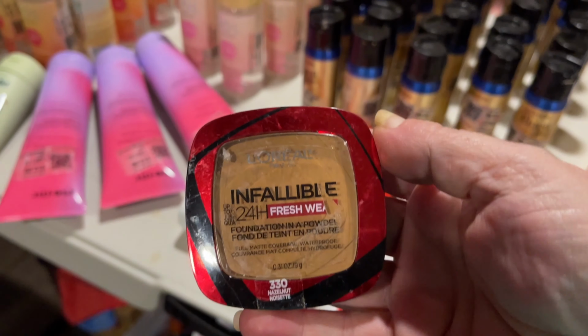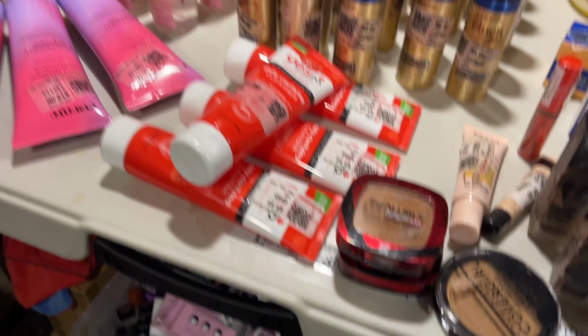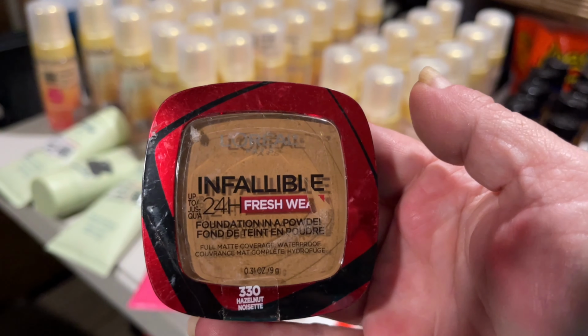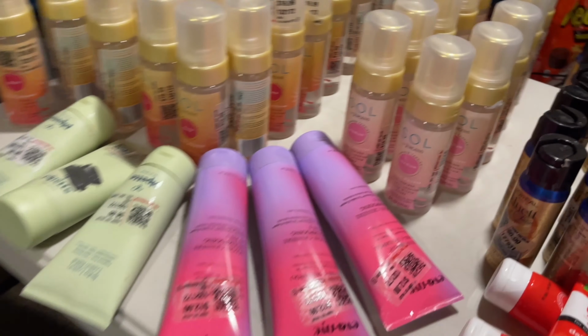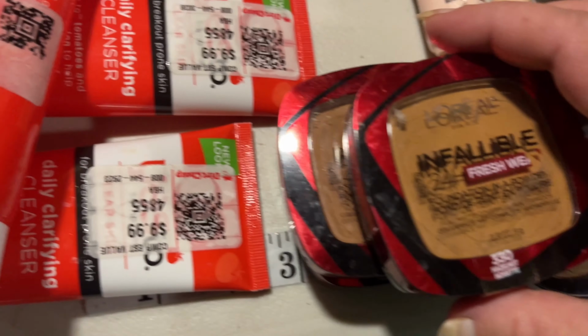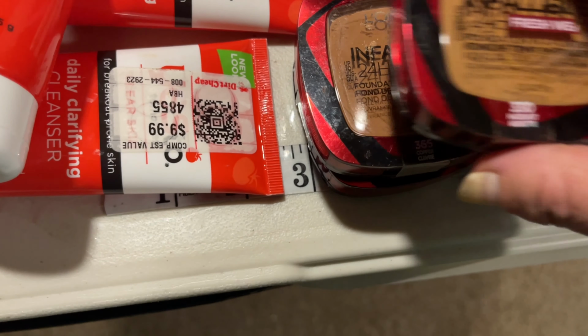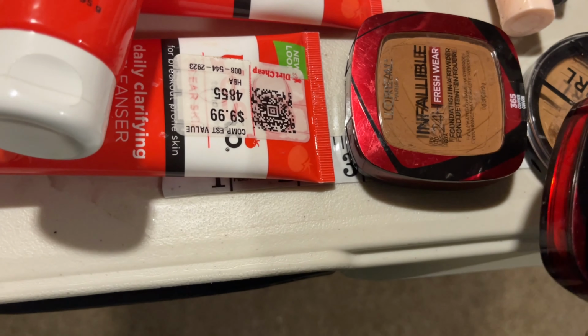And then these here, I don't think these are going to go to Amazon because they are scratched. See here how this has got some bad to it? So those are not going to go to Amazon. They're going to go to eBay. But I got 3 of those. Actually, it's different colors. A 330, a 365, and a 365.